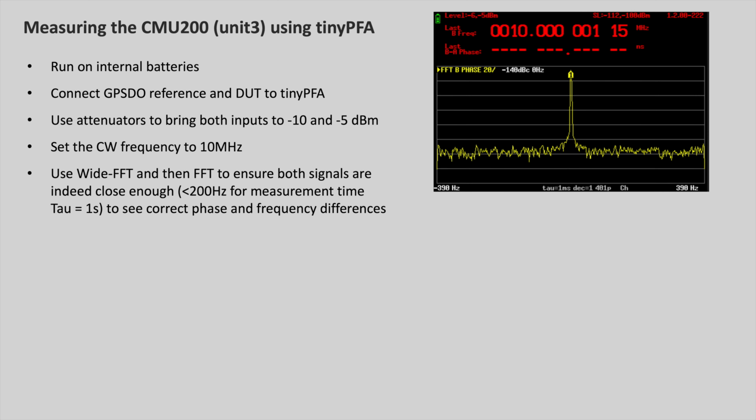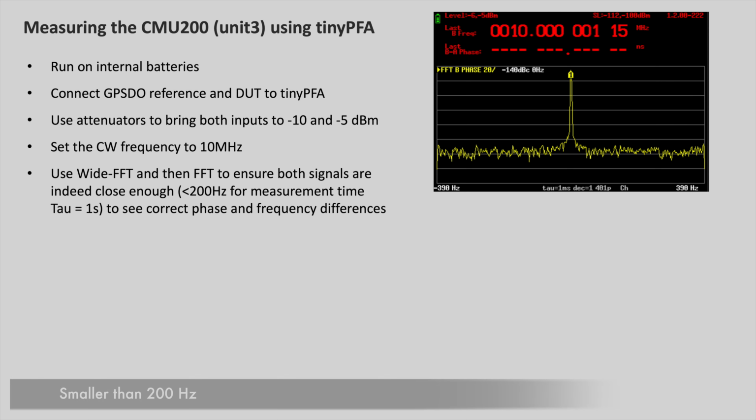Now, like I explained, we can use this wide FFT to make sure that the signals are close enough, and you see that on the top right. You see here, and actually these signals are so close that we only see one peak here. But if they deviate from each other, we would see 2 peaks, and we would see how far they are apart. And eventually, with the setting of tau is 1 second, that's the most precise setting that I'm using here, the difference in the end has to be smaller than 20 Hertz to be able to use this device.